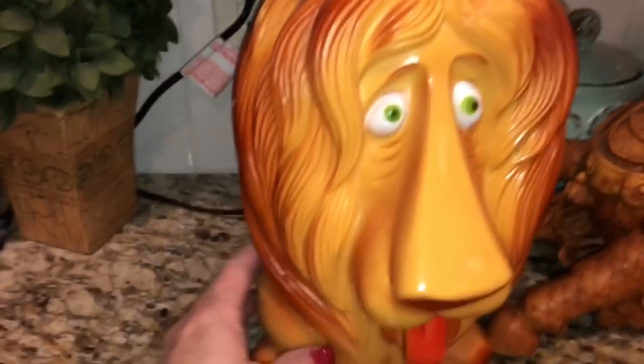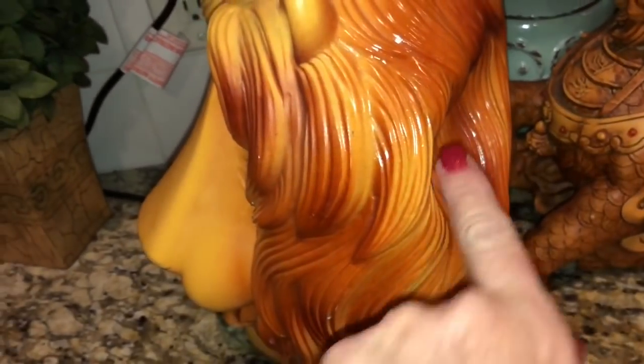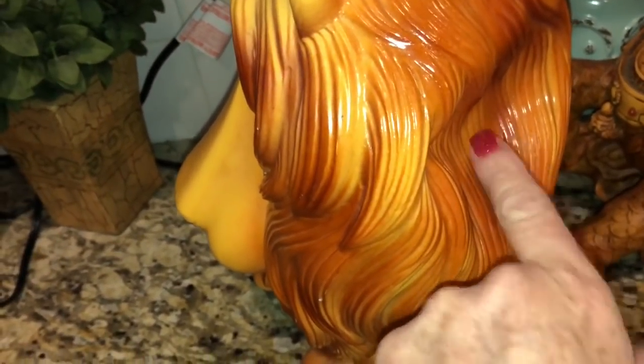And then this is the lion I was telling y'all about. I'm pretty sure I can get about $40 for him on eBay. The only thing is he does have a little dent. I'm not sure if that could be popped out or not. That's where you put the coins in. And then that is the bottom.